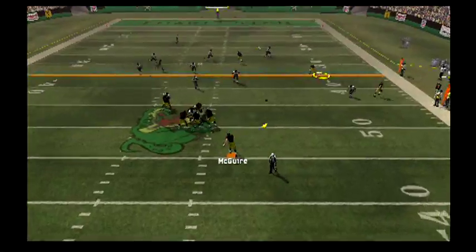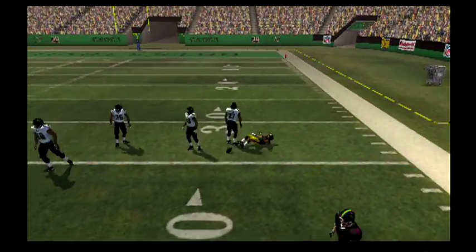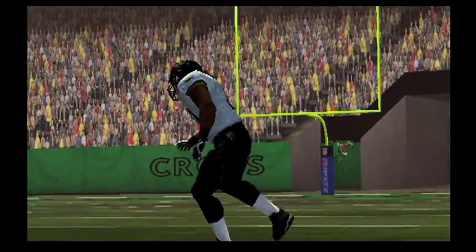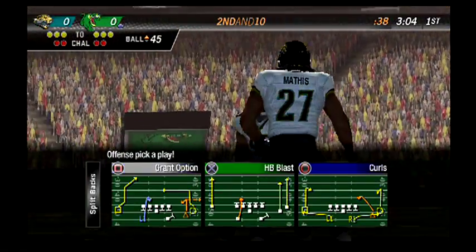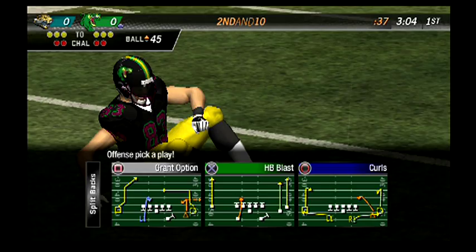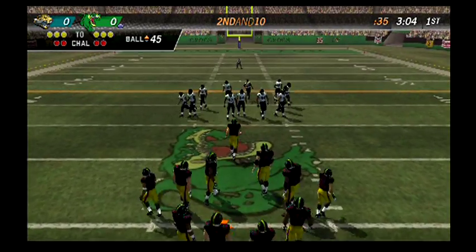It's a blitz. Gets the pass off. This one falls incomplete. Mills was the one they were trying to get the ball to. Get some time in the pocket and be patient with it. Don't force it into cover. And this is the eighth play of this drive.